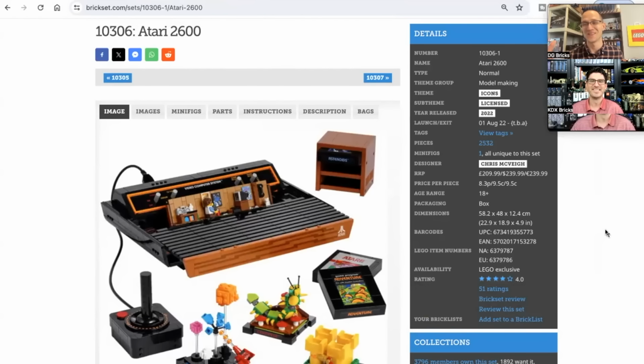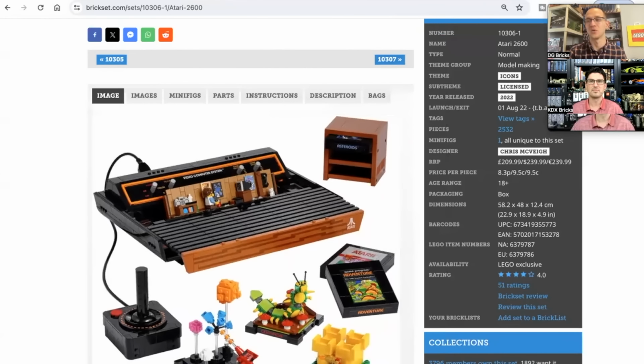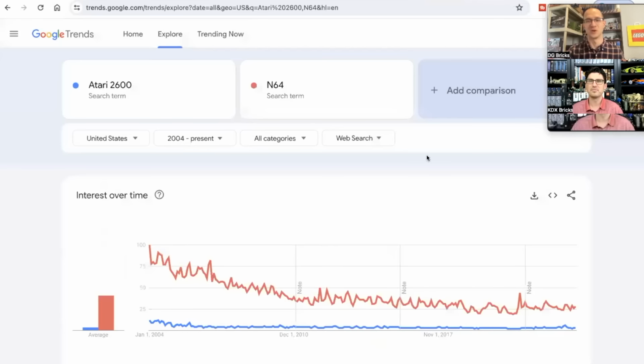As we know, Super Mario is very popular today. Unlike the next set we have to talk about, I don't know anything about Atari. This really happened before my time. I was born in the 90s, not the 70s or the 80s. Before we get into the design, we're going to look at some cold, hard statistics in the form of Google Trends. This is a chart going back to 2004, comparing the search volumes between Atari 2600 and N64. Nintendo is in the red and Atari is in the blue.